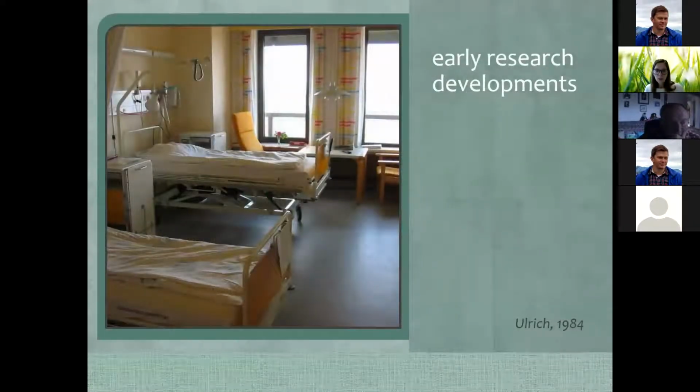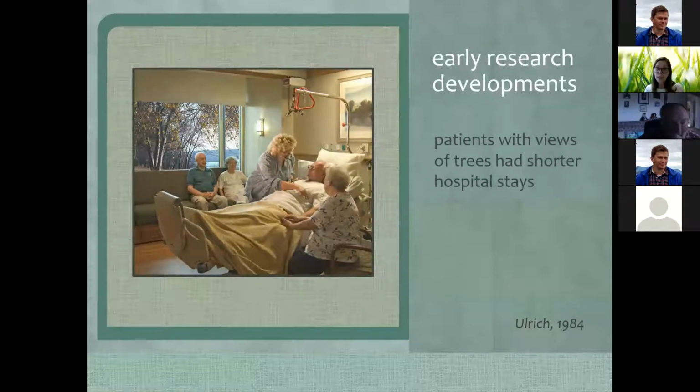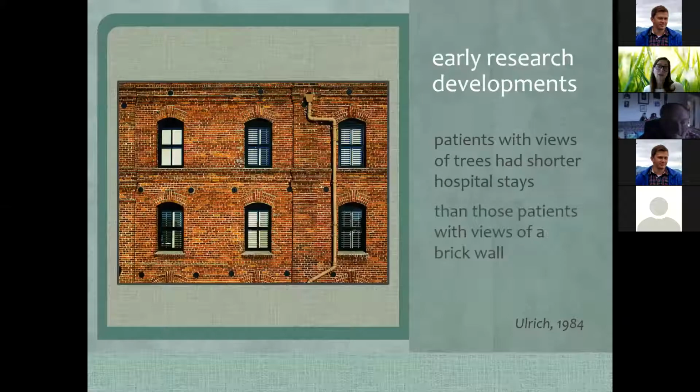I want to tell you one other thing to give you a little bit of foundation here. There was some groundbreaking research done by Roger Ulrich in 1984. He looked at hospital patients who had undergone gallbladder surgery to see if the view from their hospital room might have any effect on their recovery. He found that those patients who had views of trees out of their windows needed far fewer amounts of narcotic pain medication. They received more positive written comments in their medical records from staff than did those patients who had views of brick buildings outside of their windows.